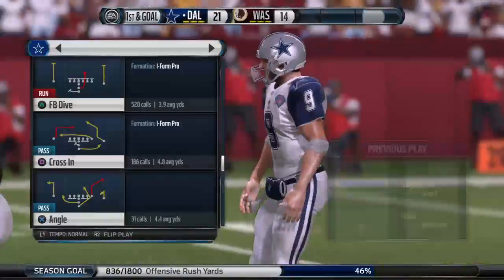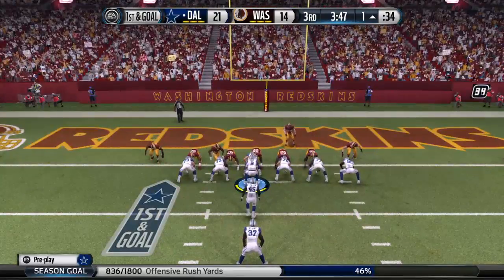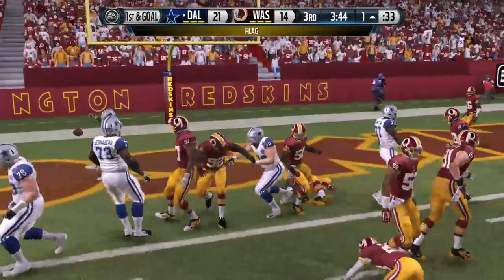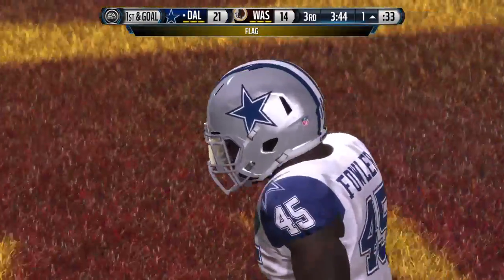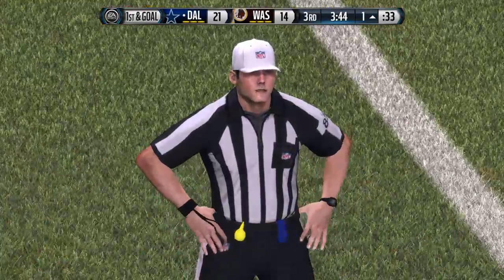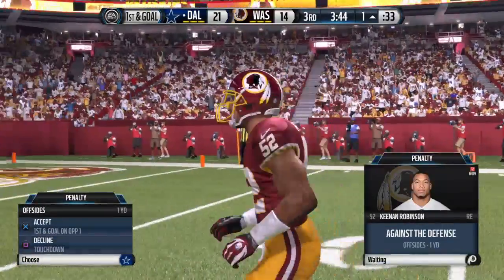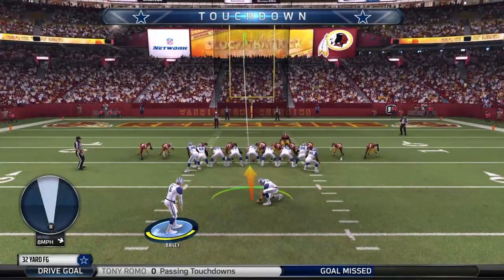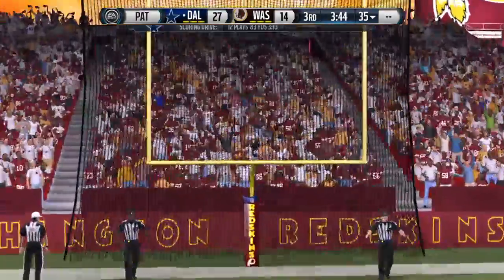The offense is so close right here. They just need to show a little power and punch this in the end zone and get that touchdown. 1st and goal. There's a signal from the far side. The hands are up. It is a touchdown. Offside. Defense. The penalty is declined. That last play will hold up. Makes the PAT.